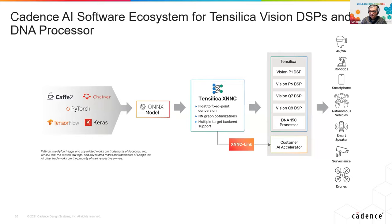We also have what is called XNNC link. So if a customer has their own AI accelerator, then we can create the code where some layers can work on their AI accelerator, and the rest of the layers can work on our Vision DSP.